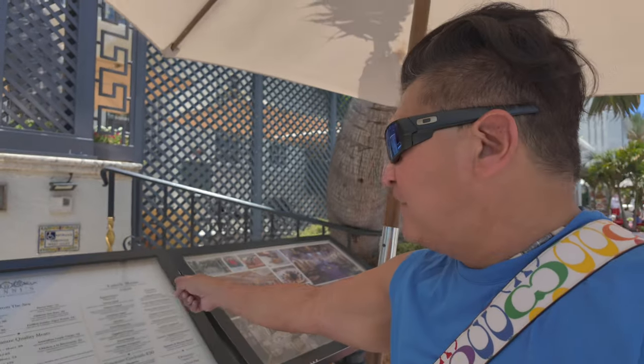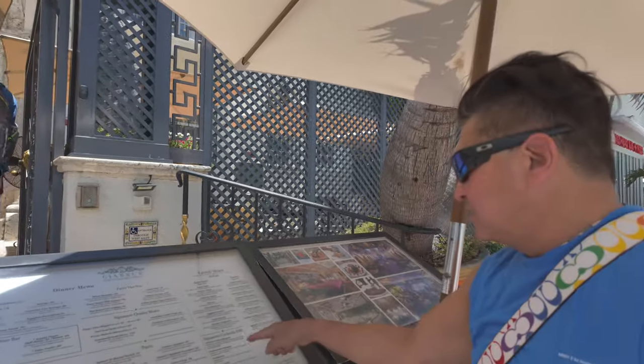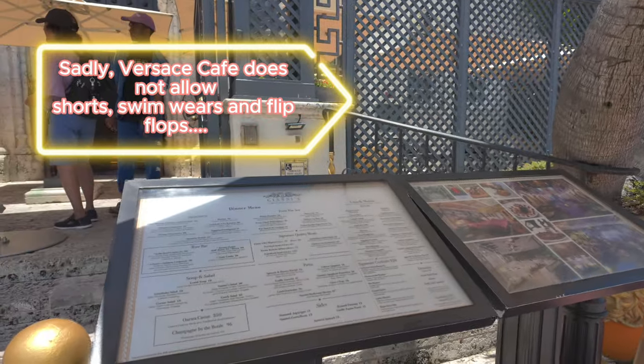For lunch, the $38. A choice of appetizer, entree choice, and dessert. You can leave out the cocktails. That's not really bad.